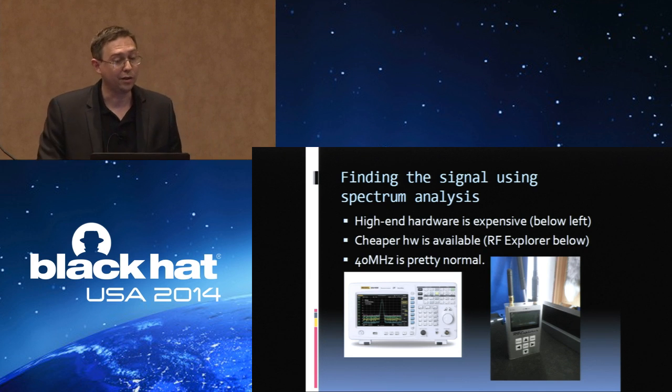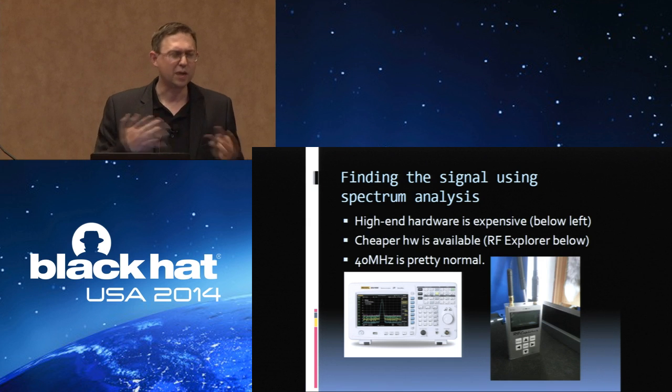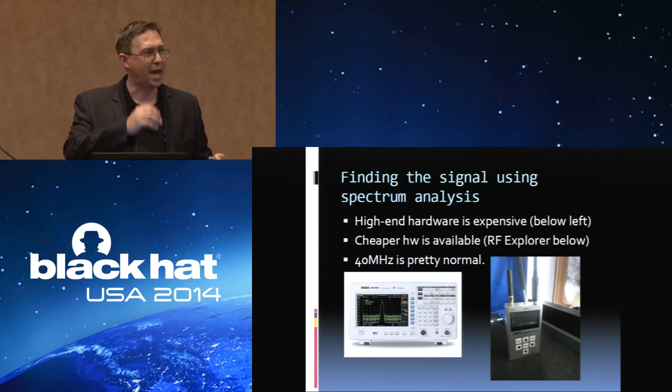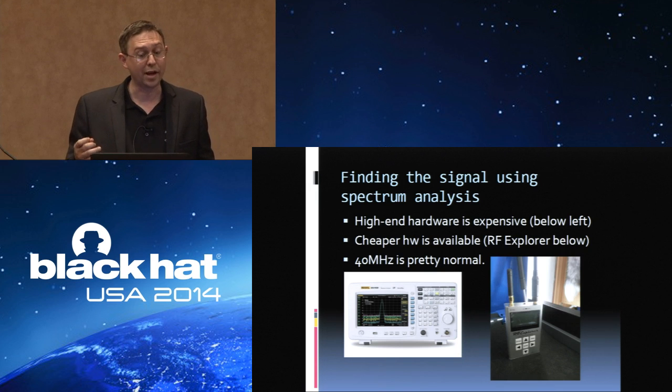So one way of doing this is by using a spectrum analyzer or using spectrum analysis. A spectrum analyzer basically takes a large band of frequencies and then tells you what the power level on various bands are. So you can identify signals being transmitted at particular frequencies using a spectrum analyzer.